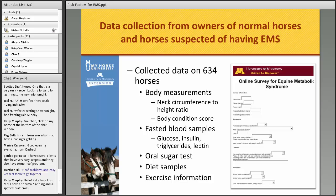The horses were fasted overnight, and then blood samples were collected by the horse's local veterinarian the following morning prior to being fed. Fasting the horses helped standardize our protocol for each farm involved in the study so that we would not see as much variation farm to farm due to a meal. The fasted blood samples were measured for glucose, insulin, triglycerides, and leptin. We also gave horse owners the opportunity of having their horses participate in an optional oral sugar test. And this oral sugar test is performed by administering a dose of Karo syrup to the horse orally, and then testing the blood samples 75 minutes later for glucose and insulin levels to see how that horse responds to an oral sugar challenge.